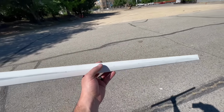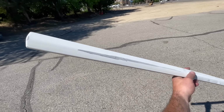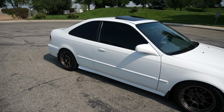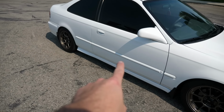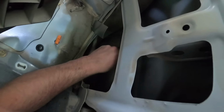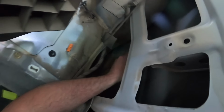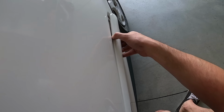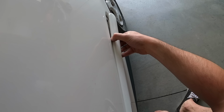Now for this, I wish I would have filmed more of it because it was pretty tedious, but at the same time, I kind of had my hands full. So in order to remove these side moldings here, what you actually have to do is pop off the inner panels. And not just pop off the inner panels, but you have to essentially remove the entire back seat of this car. Now what I mean by this is that if I open up this door here, these side moldings here are clipped in on the inside of this right here.